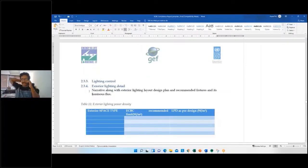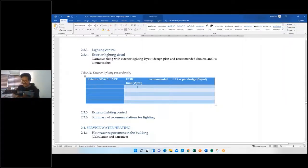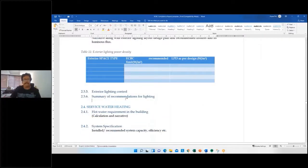Similarly, lighting controls, add your narrative along the exterior lighting and layout design plan, recommended fixtures and its luminous flux. Similarly, exterior lighting power, again, space type, write what is required by the ECBC or KSECBC in this case, and then give the LPD that is there in your proposed case. And similarly, write a narrative on the exterior lighting control, what type of control that you have.